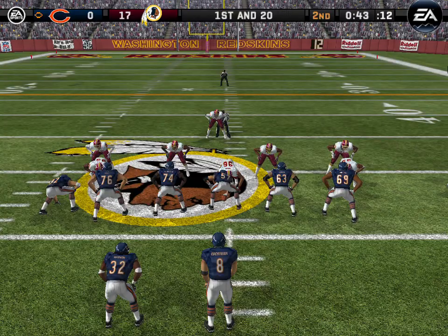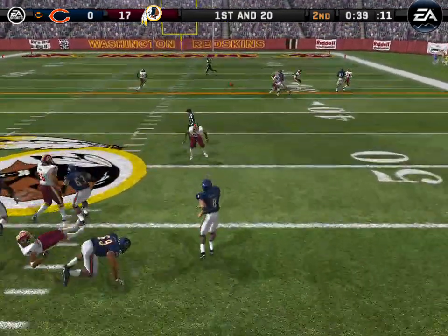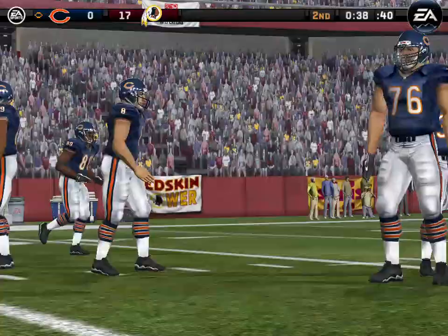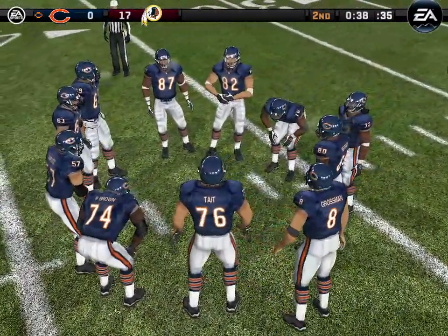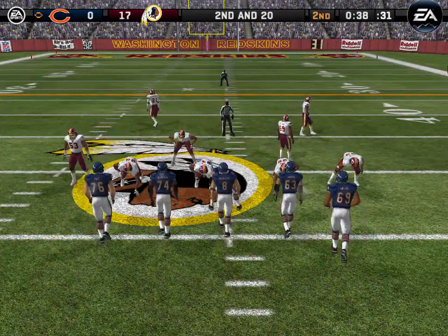The Redskins come out with one linebacker and several defensive backs. Rolls right, gets the pass off, broken up. Bradley was the intended receiver on that play. Springs with the coverage. Second and long. Ball on the 47-yard line.